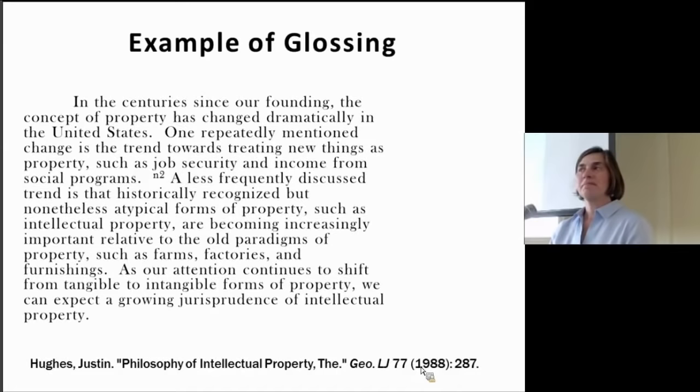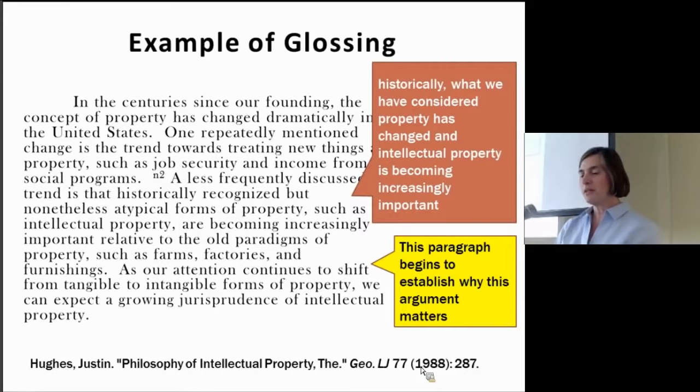Anybody want to try and summarize the content of the paragraph? Gloss the content? Right, the content of, sorry, what was your word? The concept. The concept of property has changed from farms, factories, and furnishings to intellectual property. Anybody have something different? Everybody had something kind of like that, I suspect, right? I did too. Historically, what we've considered property has changed, and intellectual property is becoming increasingly important, right?